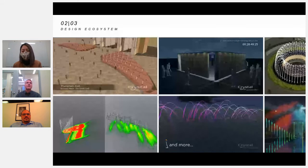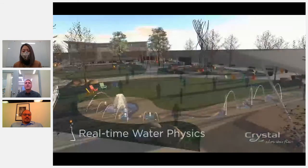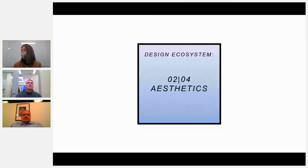Obviously the other half of exploring and understanding custom water features is utilizing digital physics-based simulation technology. So we created a proprietary software called WaterLab. What we do is called proof of concept studies with WaterLab. Because it's physics-based, it's able to express water and light in a very accurate manner. We've developed hundreds of WaterLab simulations to explore water feature ideas in MENA projects over the years. I think we have another video for you here. Let's press that.